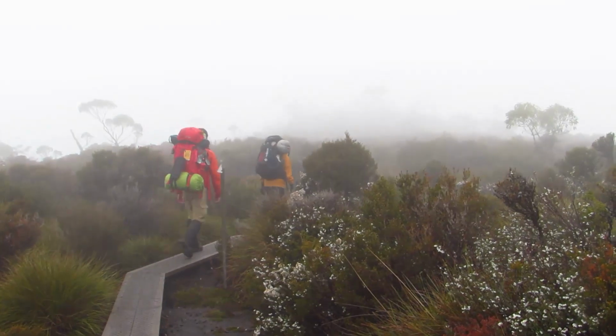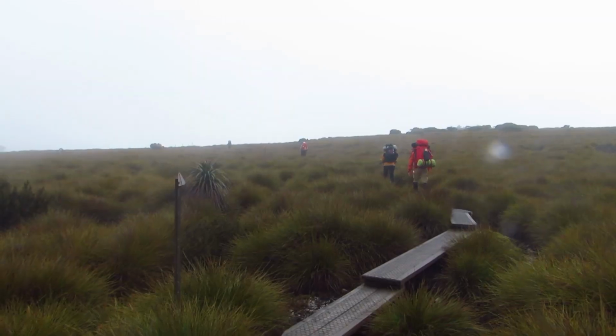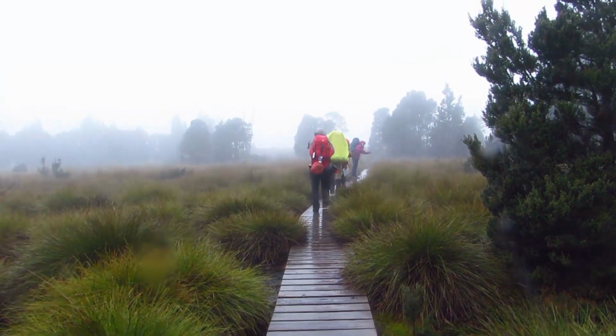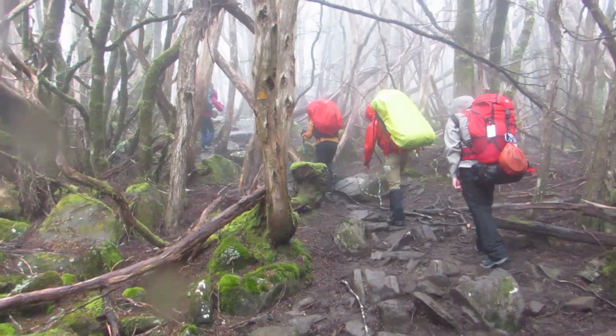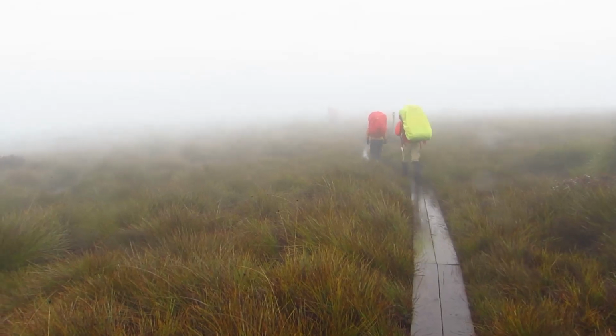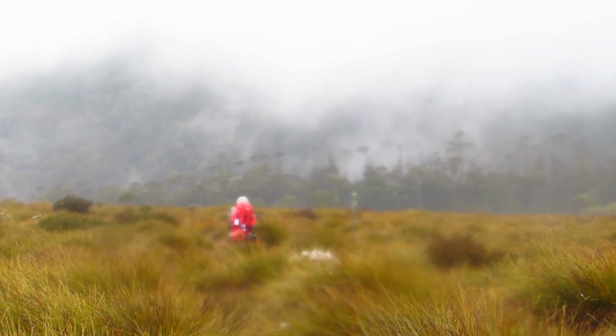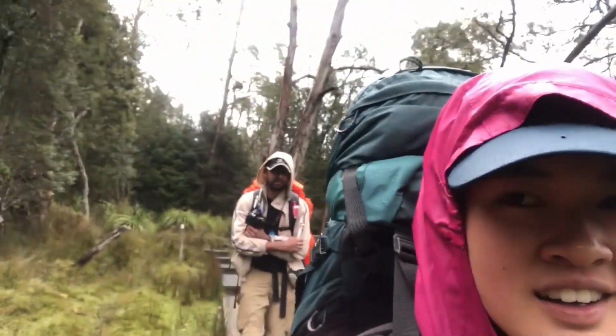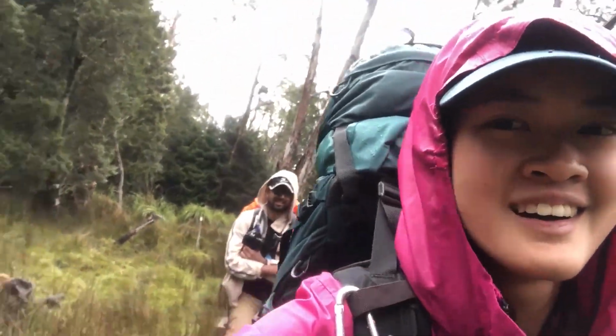Our walk to Pelion Hut was made interesting when we found ourselves walking through clouds. But before we knew it, it started to rain. Super excited to reach the hut, right, Basyar? Yeah man, I can't wait to sit inside in a dry area.